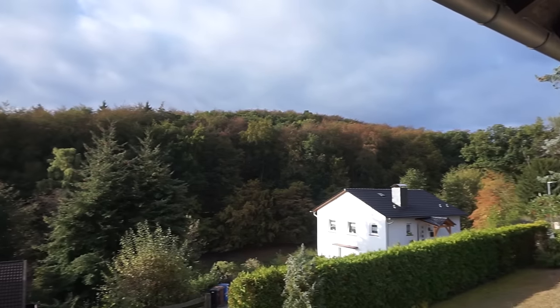Hey guys, so I'm currently in Germany visiting my parents. I've been here for a few days and I just didn't feel like filming so much, basically taking somewhat of a mini vacation, and I'm so bored. If you're used to working every day, it's kind of weird if you can't anymore. Nice view outside.